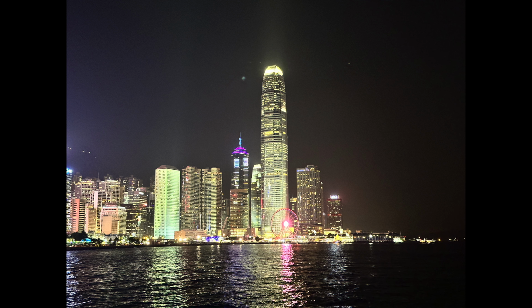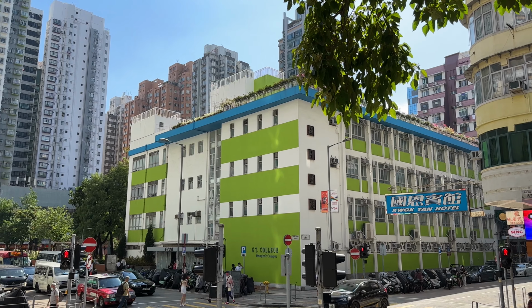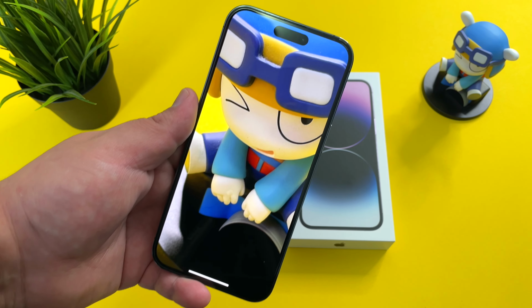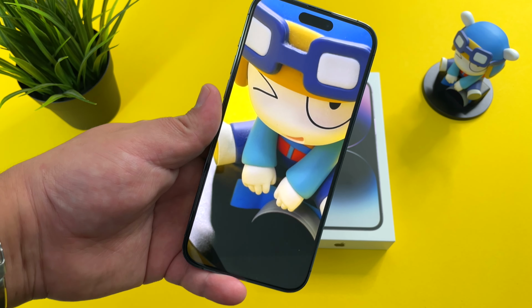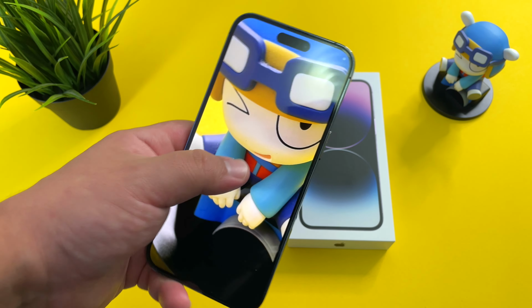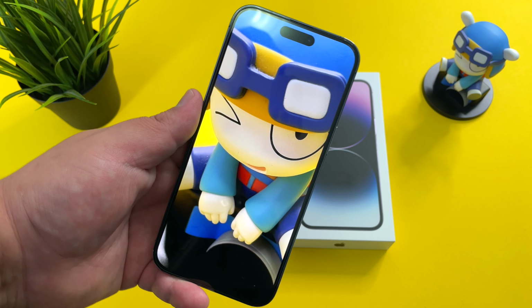The 2x and the 3x zoom shots are excellent. They're just excellent shots. And video is still best in class, gold standard. Are we getting these crazy periscope zooms and that capability on this phone? Not really, but what we are still getting is an incredibly solid experience day to day.